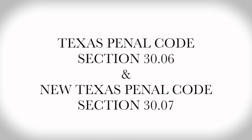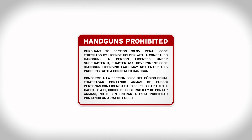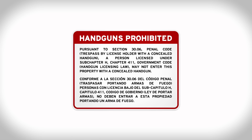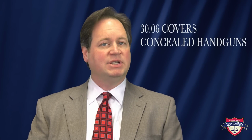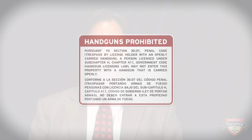With the new reality that licensed Texans can now carry a wholly or partially visible handgun, this has necessitated the creation of a new law. Many license holders are familiar with the current Texas law that is commonly called 30.06. 30.06 is a criminal trespass statute whereby the owner of a piece of private property is allowed to make a decision as to whether or not they will or will not allow a license holder to bring a handgun onto their property. 30.06 covers concealed handguns. The Texas legislature has created a new statute called 30.07 that covers visible handguns.